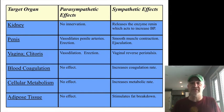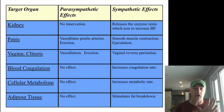And again, just having a basic understanding of this list is fine. I'm not going to give you all of these and ask what goes on here, but you should have some basic ideas about what the sympathetic and parasympathetic nervous system would be doing.